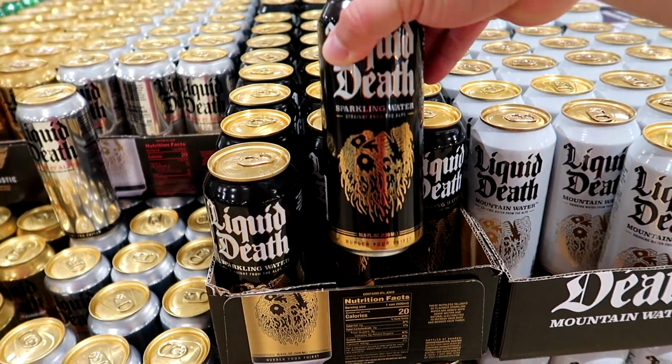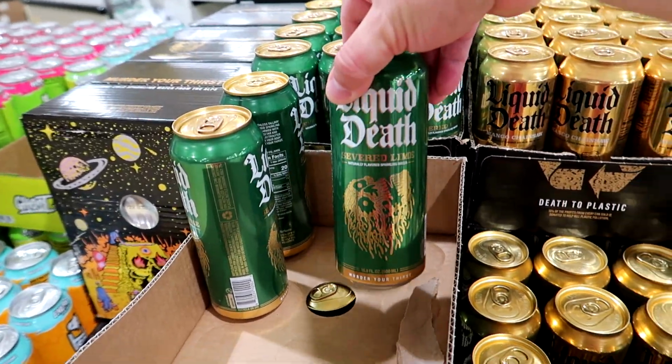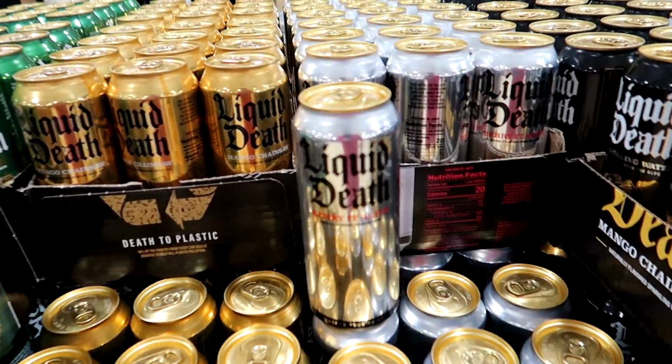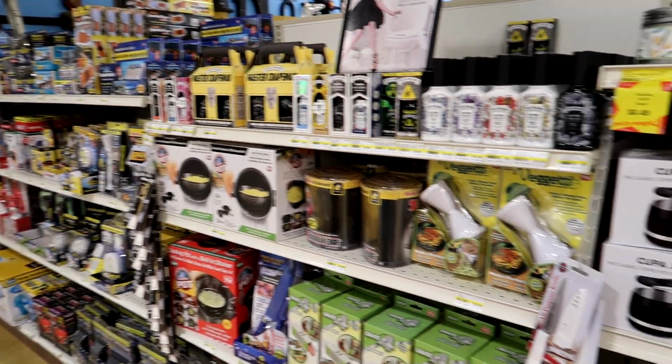It says murder your thirst. I'm not sure if these, yeah, severed lime. These are different flavors of water. Bury it alive. Now this is probably the most remarkable invention I've ever seen.